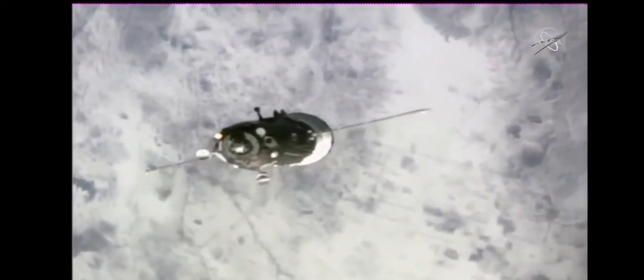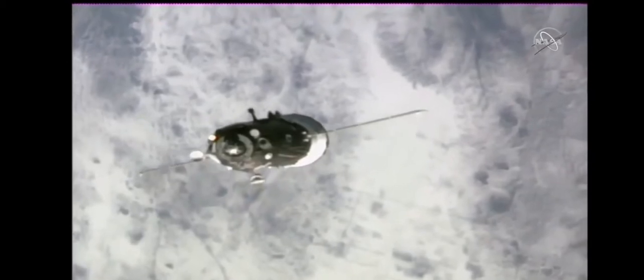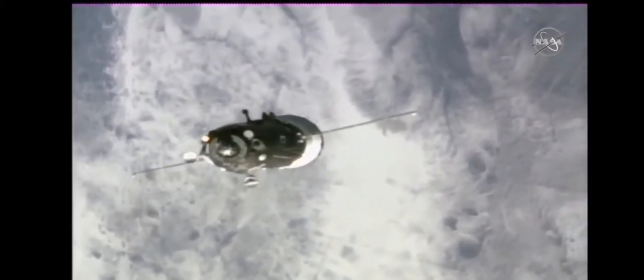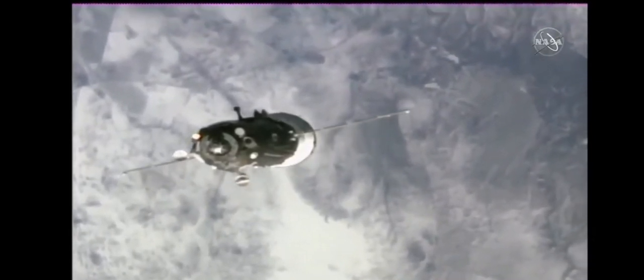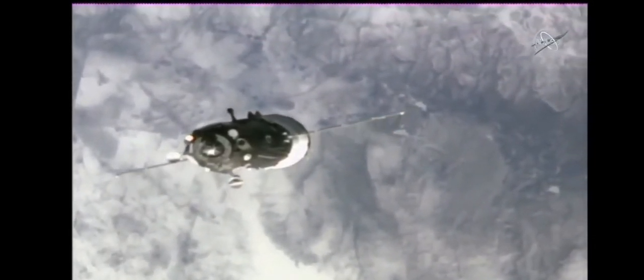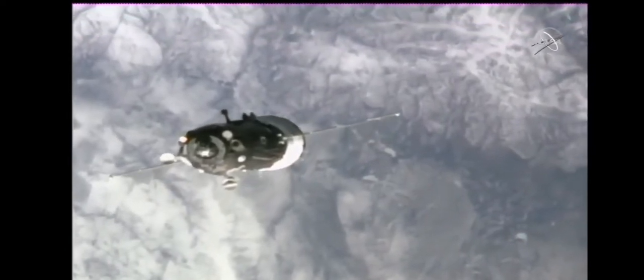Station and Soyuz flying right over central Kazakhstan right now, actually just a few hundred miles to the north of Baikonur, where the Soyuz launched just 3 hours and 15 minutes ago. 60, closing rate of 0.27. Docking target is in the center of the screen and crosshairs are aligned.